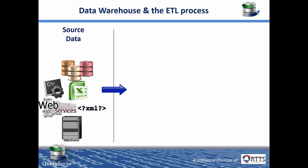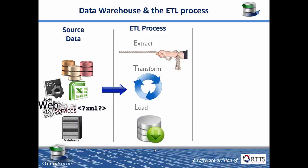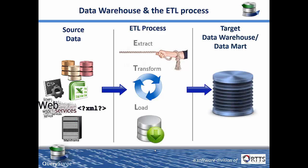So a typical data warehouse and ETL process looks like this. You have source data, which may be traditional databases, flat files, Excel, XML, web services, mainframe, anything that stores data that will end up in the ETL process, where the ETL process will be extracting and sometimes transforming and then loading the data into a data warehouse or data mart.